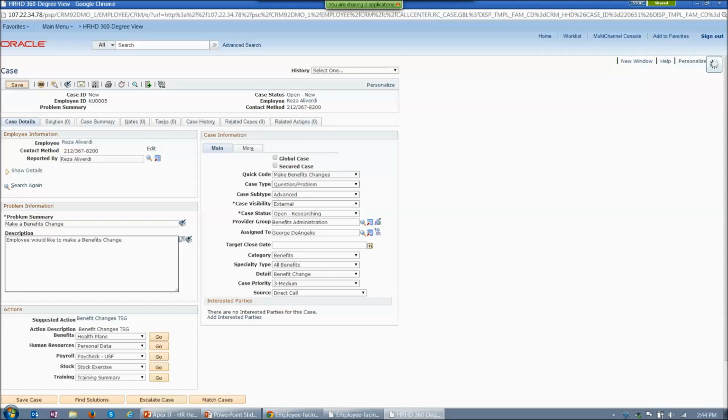So I pick the quick code, I hit save, it assigned it to the right group, I'm done. I can move on to the next one. It's on George DeAngelis's work list now. Okay, so this is the case page. There's a lot more to this than I'm having time to show, but I'm just going to move on to a couple other areas that I wanted to highlight.